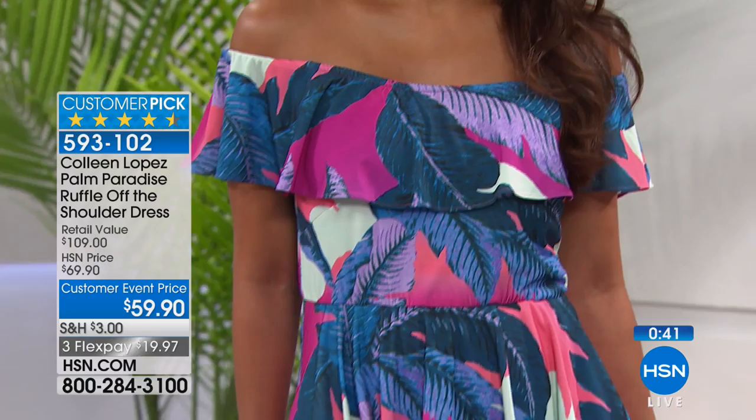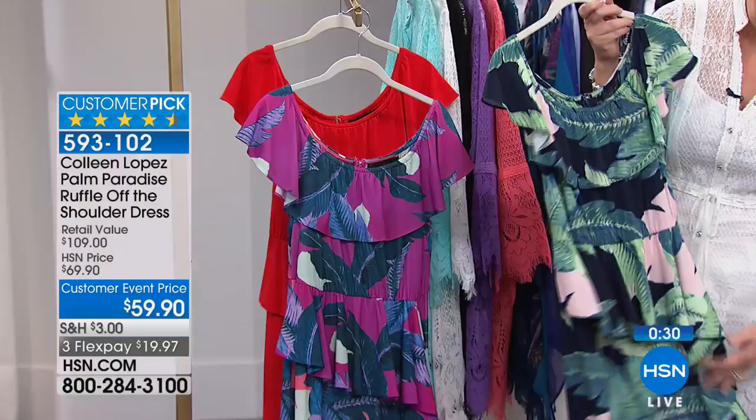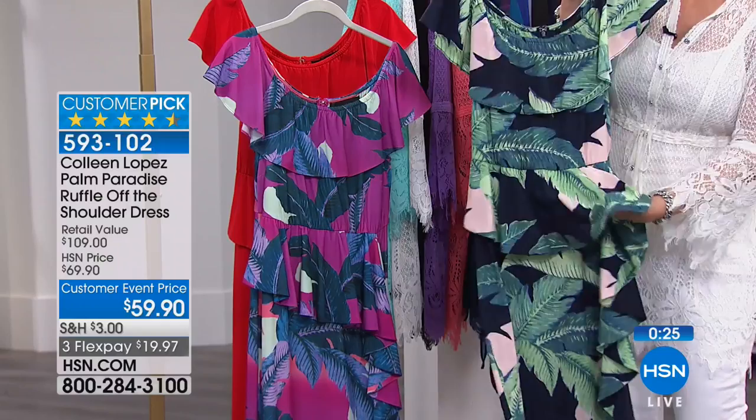And whether you want the solid red, the beautiful pink palm, or the green, they call this navy palm, but you can see it has all these beautiful shades of green. I like the flounce here. You can see this is all one beautiful flouncy piece. And it flatters your curves, it flatters the hip, the whole thing.